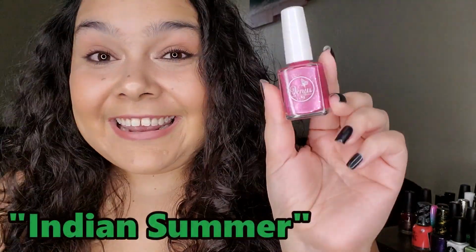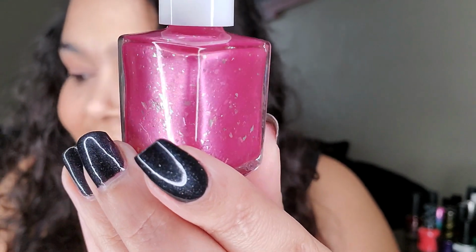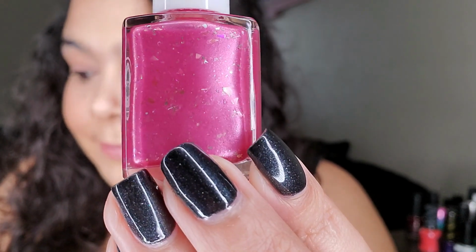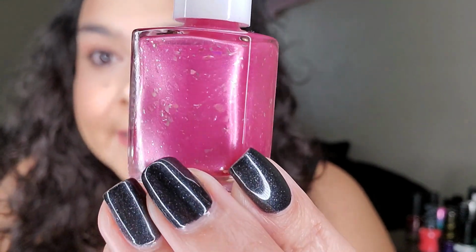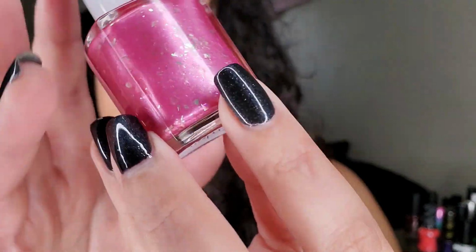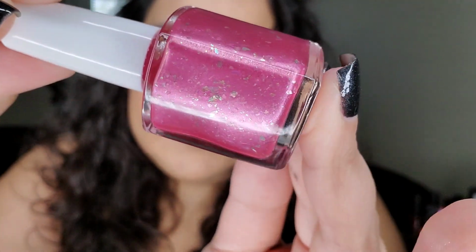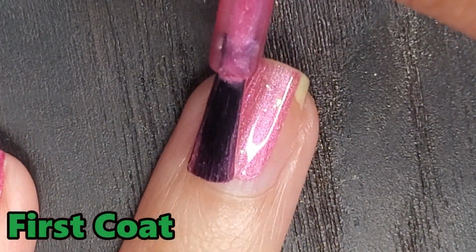So the first polish that I put on my nails is the beautiful pink polish in this collection. It is in the shade Indian Summer. This beautiful polish was inspired by the warm, dry weather that can sometimes occur during autumn. It is a pinkish red base with silver flakes and chameleon flakes that shift between silver, pink, and aqua. And I mean, you can clearly see that this polish is packed with those flakes, you guys. Really pretty, and I think the description is right on point.